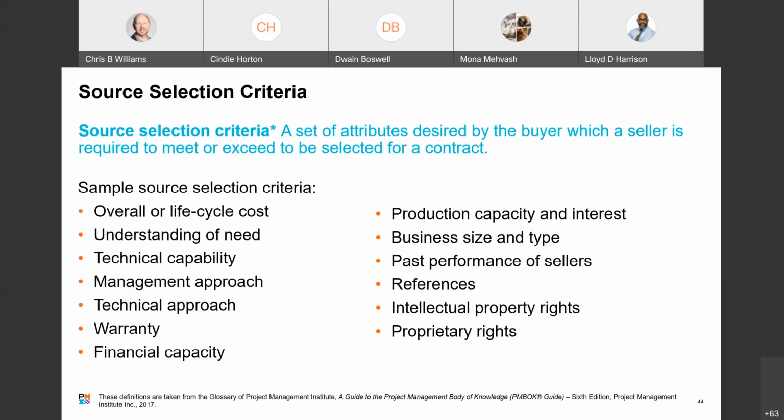So source selection criteria samples, we have overall or life cycle cost. Does the selected seller produce the lowest total cost of ownership, which includes the purchase cost plus the operating costs? Once you buy something, you still have to pay to operate it. Next, you have understanding a need. How well does the seller's proposal address the procurement SOW? Are they hitting all the points?